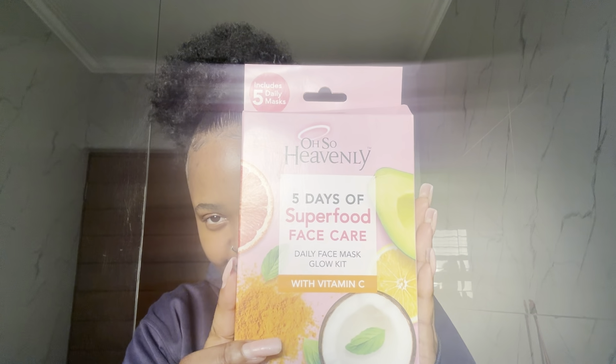And honestly, my inspiration was this right here. There's also Heavenly 5 Days of Superfood Face Care Daily Face Mask Glow Kit with Vitamin C. Now, of course, I won't be doing them every single day because then we wouldn't have a video for each month of Face Mask Friday. So I'm going to try all 5 masks out on camera, but on separate videos.